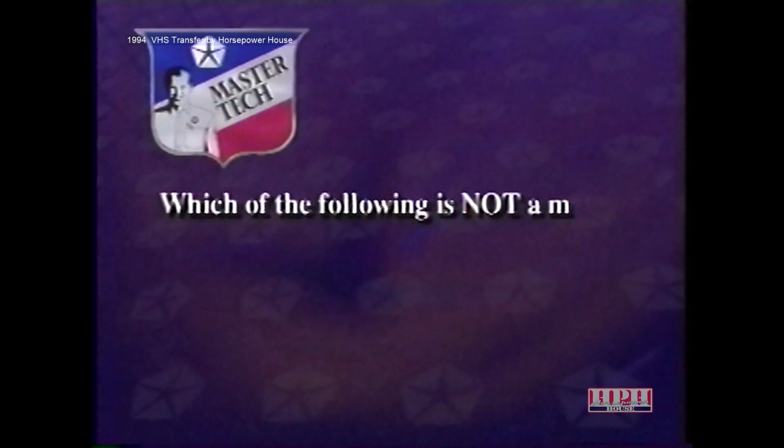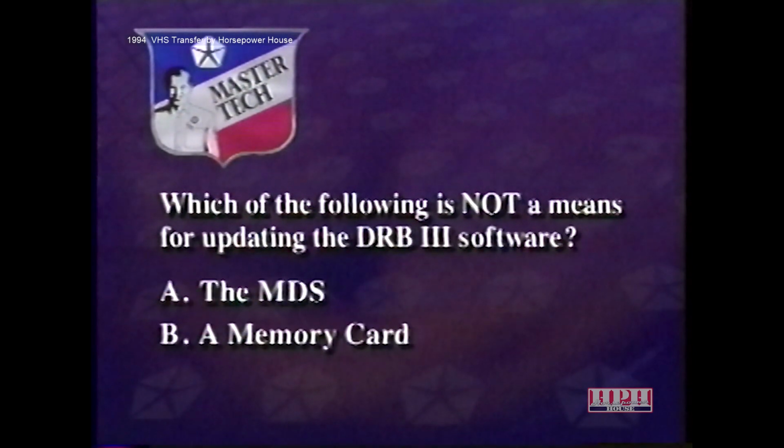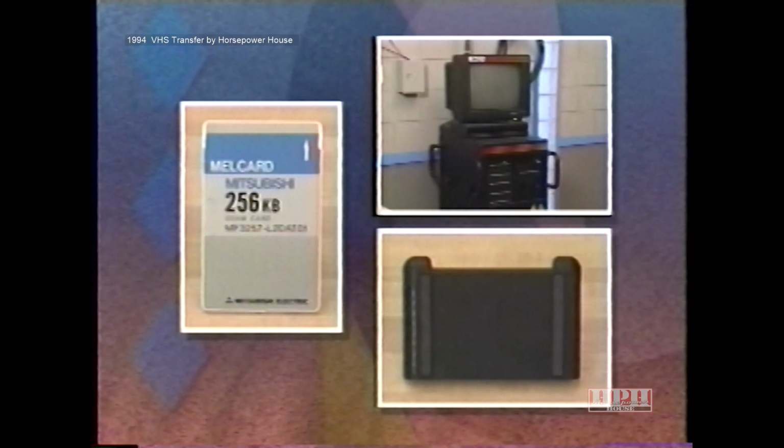Which of the following is not a means for updating the DRB3 software? A, the MDS, B, a memory card, or C, a personal computer? The answer is C, a personal computer. The DRB3 can be updated by the MDS, a memory card, or the PEP module.